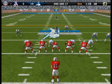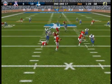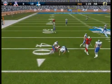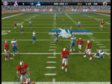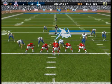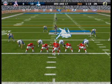Here's a no-huddle. It's a good way to keep the defense off balance. Throws it. The wide receiver has it. Miller is there on the stop at the 41-yard line. You know what this does? It keeps one defense on the field, and it doesn't let them get the right personnel in there sometimes.